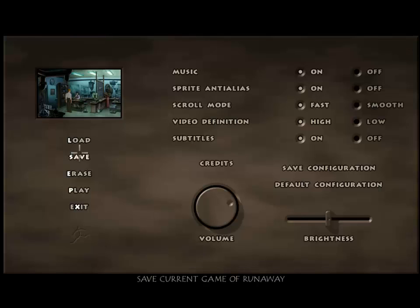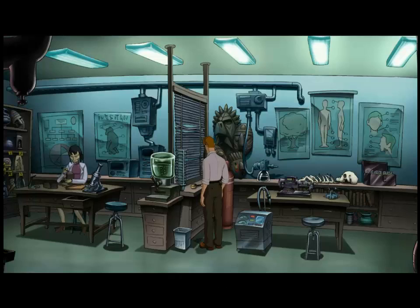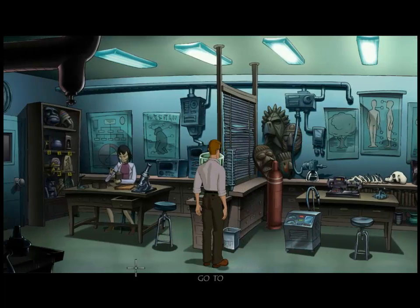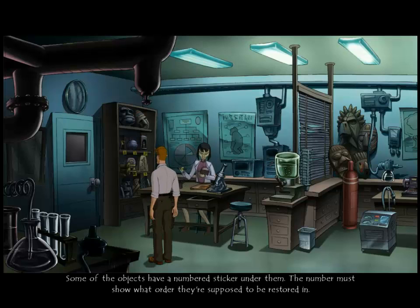Chapter 2. All right. Let's see here. Let's take this brush. It looks like some sort of talcum powder container. This could be useful. The tank is half full. It's empty. Helium. I like helium, but not as much as I like nitrous oxide. Some of the objects have a numbered sticker under them. The number must show what order they're supposed to be restored in.